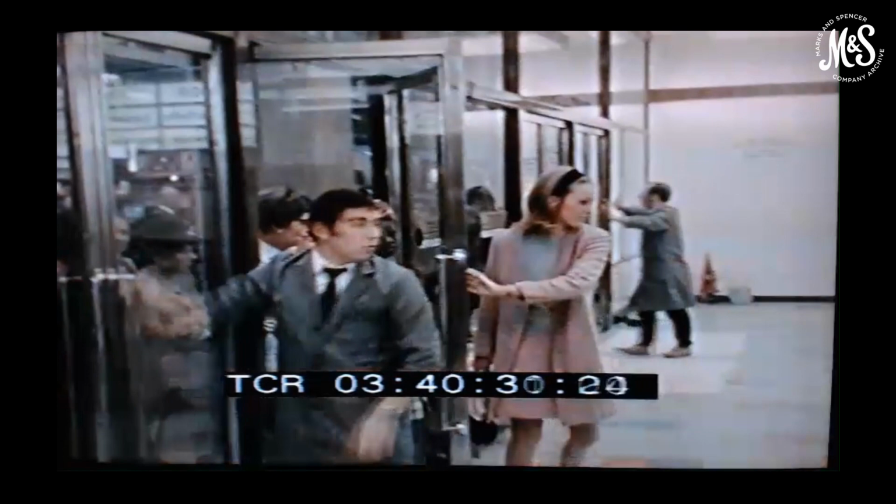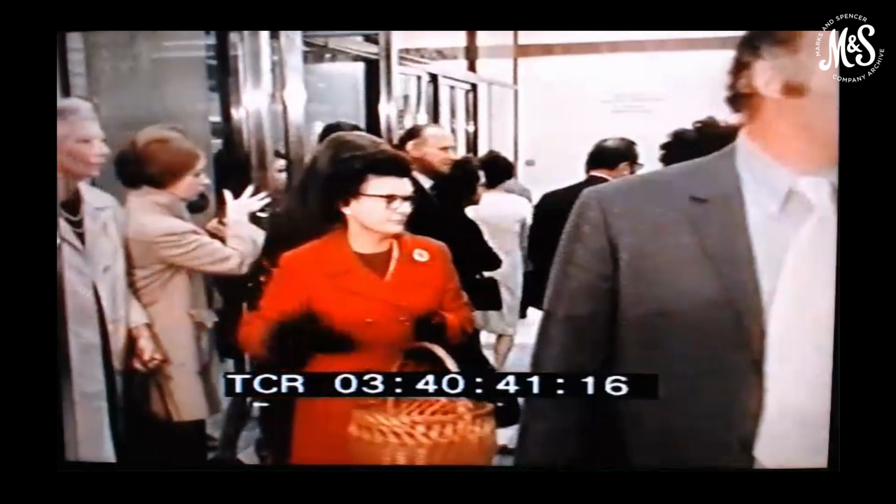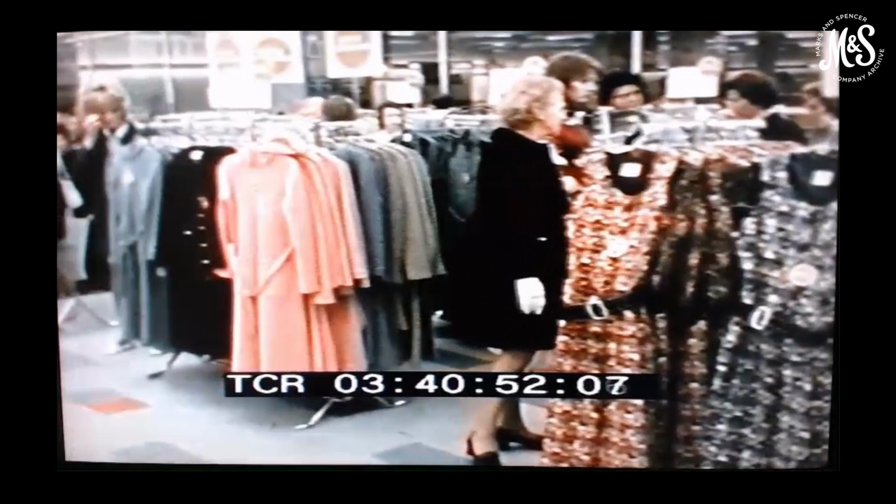Perhaps the acid test of whether the midi really has spread from the King's Road to Britain's high streets came this morning when Marks & Spencer opened their doors on a new fashion range. The store's better known for quality and value than exciting styles, but hanging on the rails this morning, not just in London, but in 15 branches from Glasgow to Southampton, were scores of skirts and dresses with the midi look.